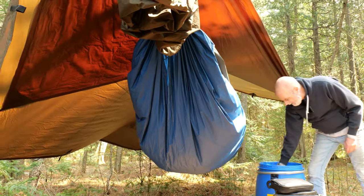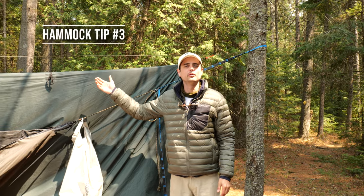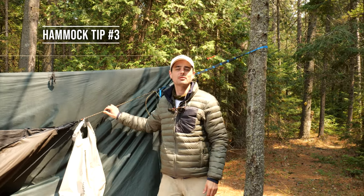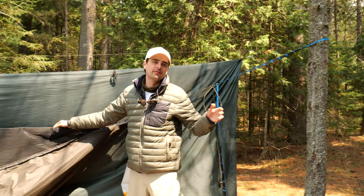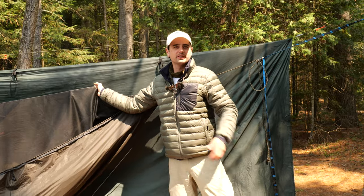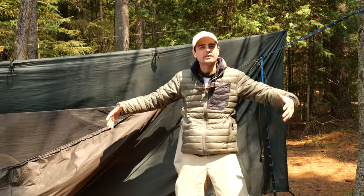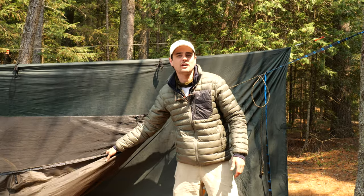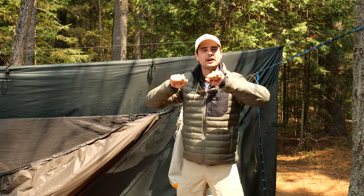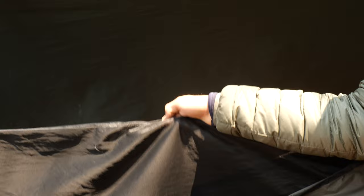So we were talking about a trick on how to get your hammock hung up properly. This time I didn't really have the greatest hang, but you always want to make sure your ridgeline is pretty nice and loose, because it'll allow you to decompress in your hammock. You'll have a lot more slack, so it'll allow you to stretch out. If your hammock is too tight, you're going to be all condensed and it can be quite uncomfortable. This is too tight.